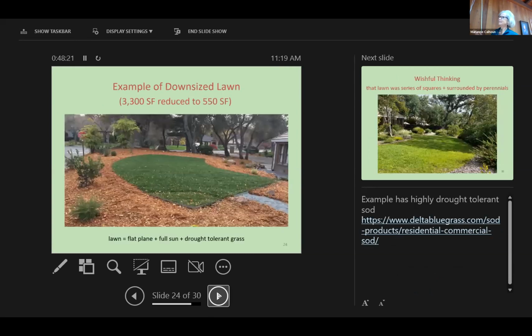So this is what we did almost 6 years ago. We had over 3,000 square feet of grass on a half acre in the corner. The only place that was flat and sunny ended up being about 550 feet, and on that ridge top there's sort of a curve, so I made it a bigger curve. Well, that's where the lessons learned come in.